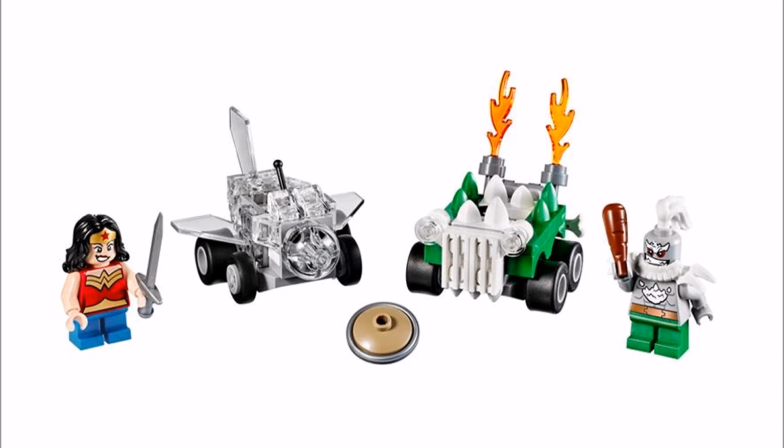The Wonder Woman isn't that great either with the usual hairpiece and printed torso and she has an odd expression head and is equipped with a sword and shield that isn't printed sadly, but we like her invisible plane on wheels with lots of clear pieces and Doomsday gets a truck with flames on the back.